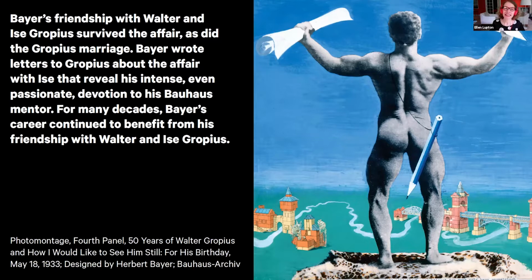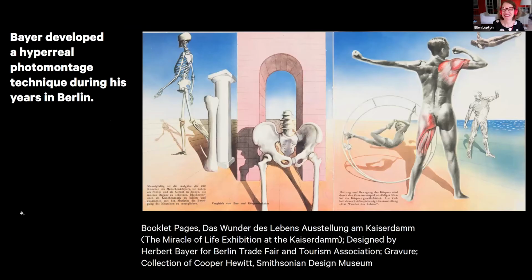And eventually, Ise and Herbert revealed their love affair to Walter, and the marriage survived. Walter and Ise remained married, and Bayer's friendship with them survived too for many, many decades of mutual benefit. At the end of Ise's life, she said that she never loved anyone as much as she loved Herbert Bayer, which is sort of beautiful.